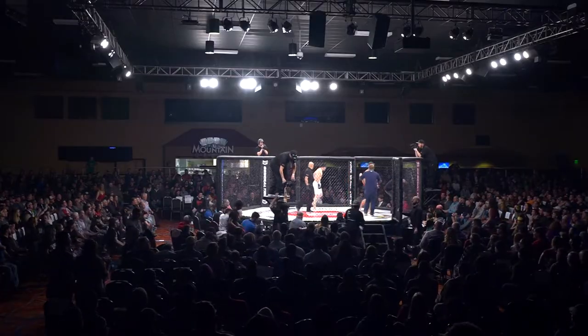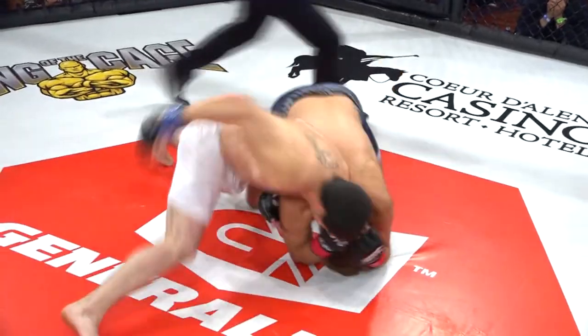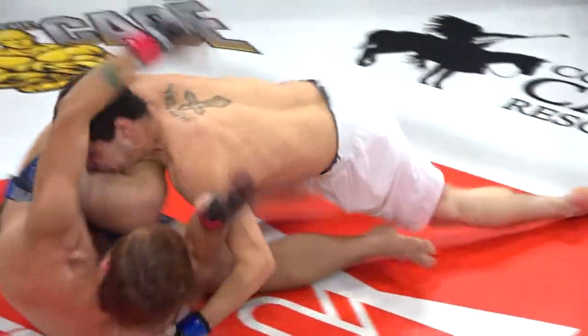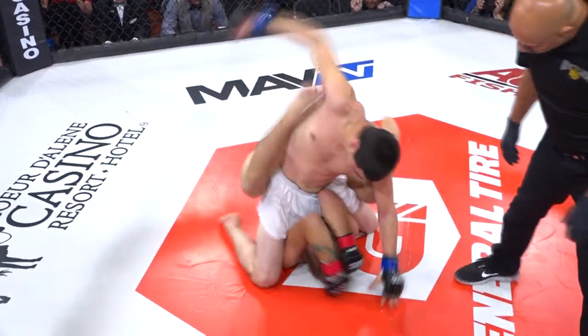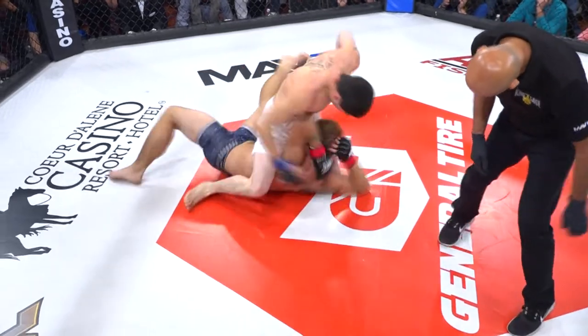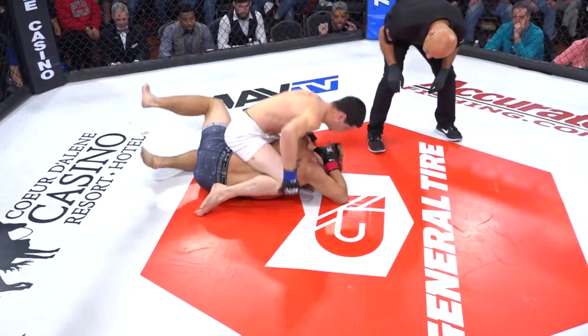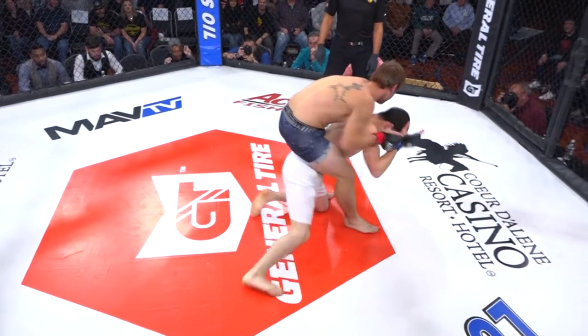So great job going back and forth between these two. Let's take a look at the highlights. Williams comes in strong, takes the back of Robert Johnson. There were times where I questioned if Johnson was gonna hang in there after taking so many shots. Williams from the top, elbows, shots, mixing it up. And then of course, somewhere in the middle of the fight, things started to change real quick.